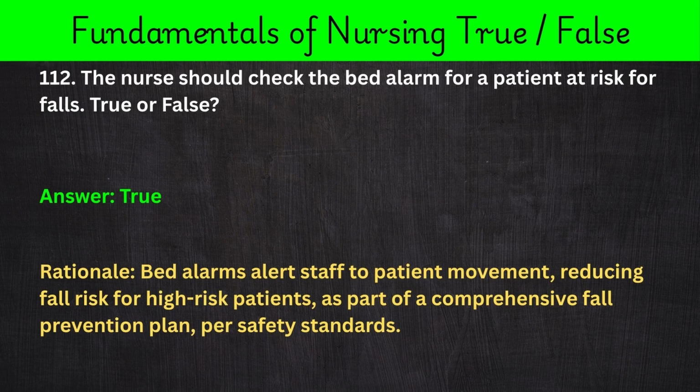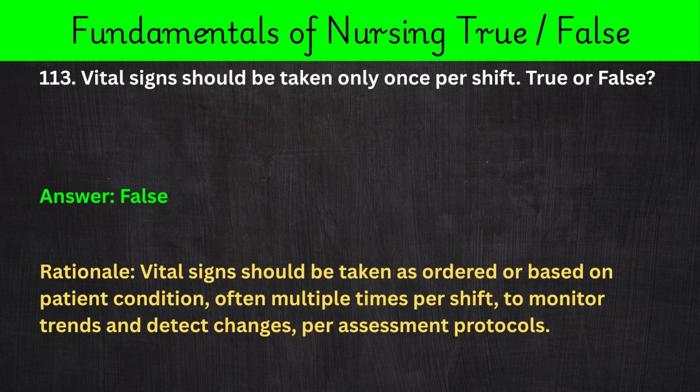True or false? Answer: True. Rationale: Bed alarms alert staff to patient movement, reducing fall risk for high-risk patients as part of a comprehensive fall prevention plan per safety standards. 113. Vital signs should be taken only once per shift.